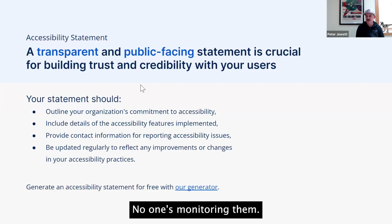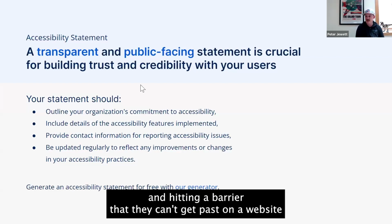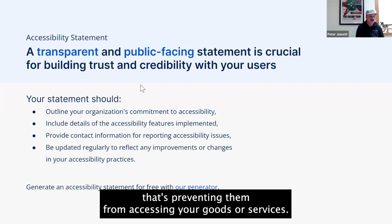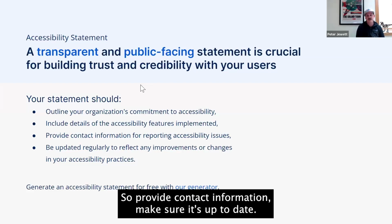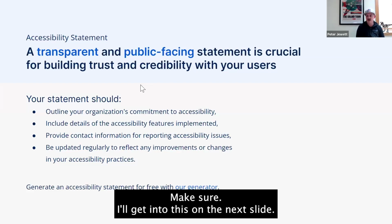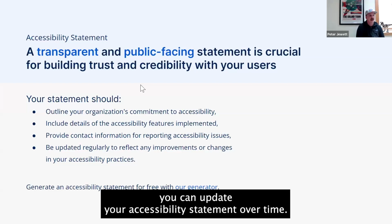No one's monitoring them. And if there's anything more aggravating for users than hitting a barrier that they can't get past on your website that's preventing them from accessing your goods or services, it's reporting that issue and never hearing back. So provide contact information, make sure it's up to date, and, I'll get into this on the next slide, make sure someone's responding to it. And then you can update your accessibility statement over time.